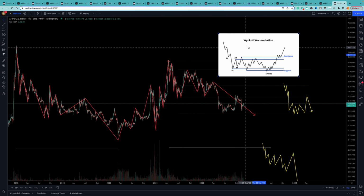Now in this smaller Wyckoff accumulation, we still need at least one lower low. The low in this is 30. Where is this? 31, 31.12, 31.26. So we need a drop below that. So we're at least going to get a drop, I reckon, of around the 30 mark.